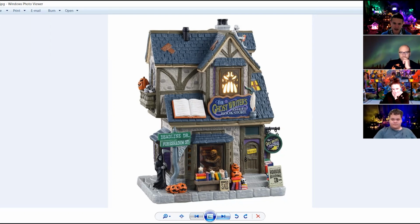I would just add, the name is very clever, the Ghost Riders Antique Bookstore. I live in a river town near St. Louis, a smaller town actually, and we have an old historic Main Street with old bookstores in 100-year-old buildings, a bunch of cobblestone buildings like this, and it's the same vibe. You could really have this store.